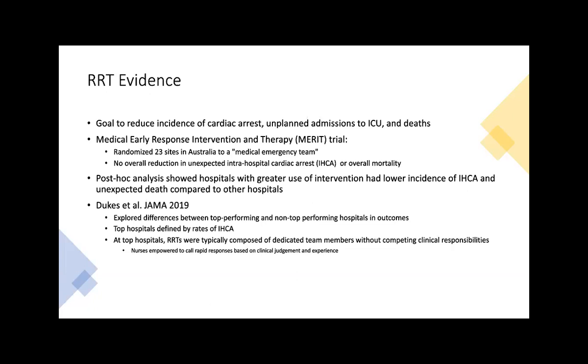And then there was a JAMA paper in 2019 that looked at the top performing hospitals compared to the ones that weren't performing as well. They found that the ones that were performing better had designated rapid response teams. They had nurses designated to just come to rapid responses and not have other clinical duties, or nurses on the floor who felt empowered to call rapid responses without judgment from doctors. That was based on a lot of the surveys that they took.